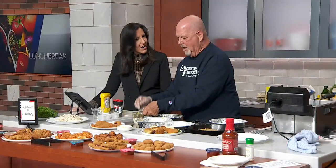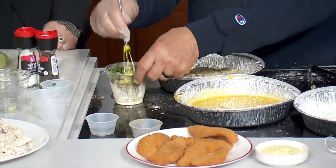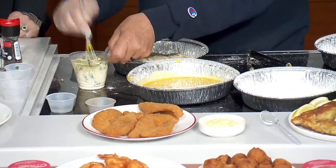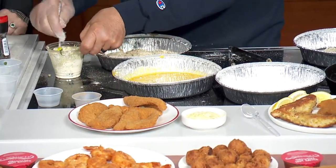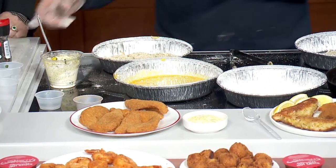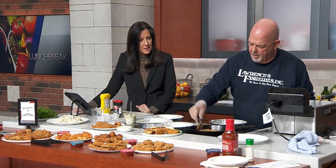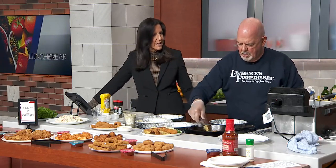Very easy to mix. We also have a traditional one, like we carry at Lawrence's, which is a sweet pickle-based tartar sauce, which most people are familiar with. This one is not sweet, but with the onions and the cucumbers, it gives your fish a great flavor. You can get the fish and make it at home, or have you guys make it for us.